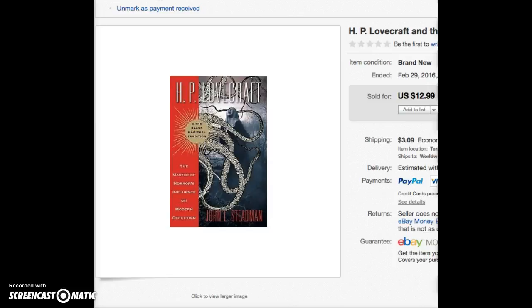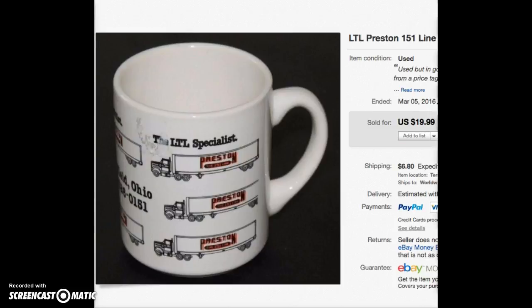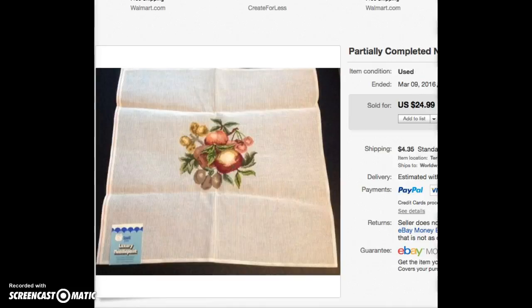they're reasonable. This is an LTL Preston 151 Line Trucking, Mansfield, Ohio coffee mug. Not really a lot to say about this. It's just your standard coffee mug. And I sold it with a best offer of $10. I sold some of these in February. I sold the other two in March to a different person.